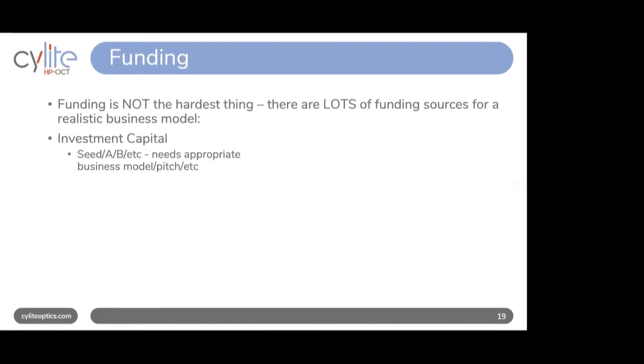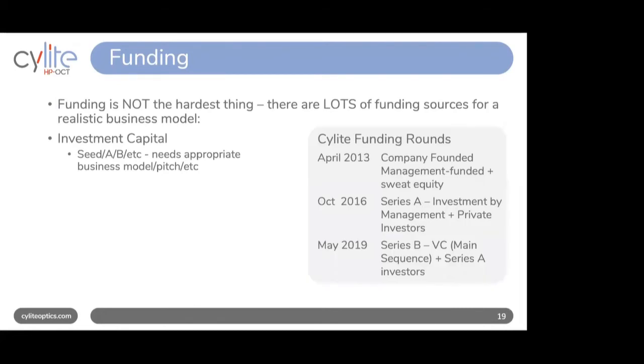Yes, very much. There's a lot more VC funding around now than there has been for a long time in Australia. There are some great funds out there, some who specialise in medical. These all need to have an appropriate business model, pitch, understanding of the market, and so on. So it behooves anybody who's trying to do this to really get on top of that. We went through this in Cylite. We did 3 funding rounds.